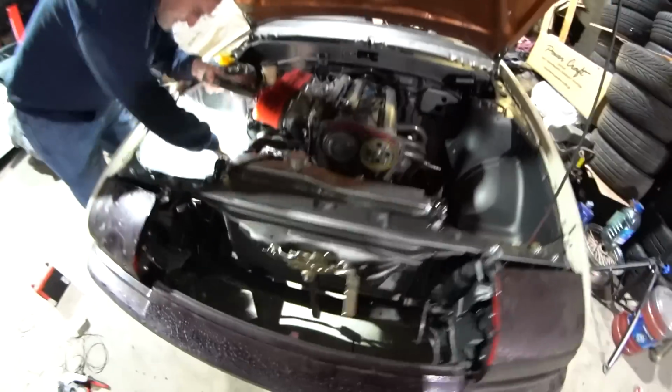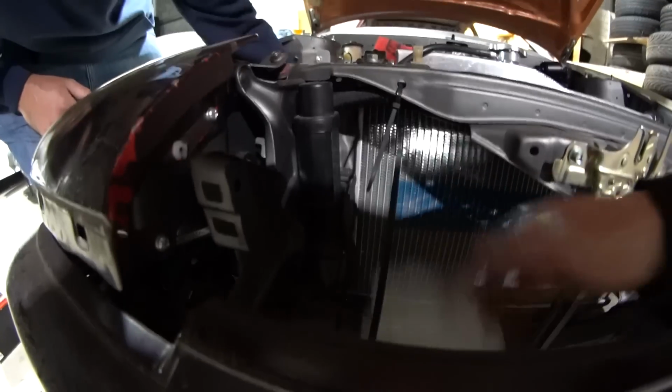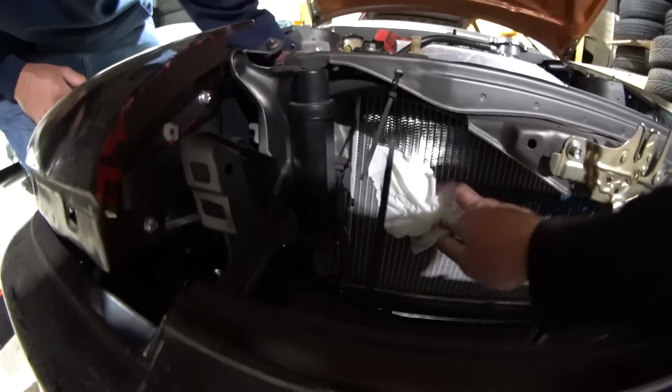Magic. On and on, they went. Yeah, I'll just keep looping that for like 10 minutes. Magic.